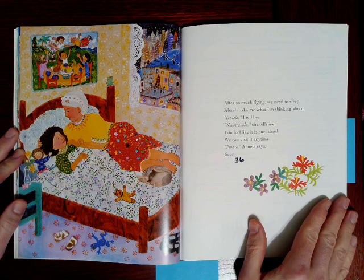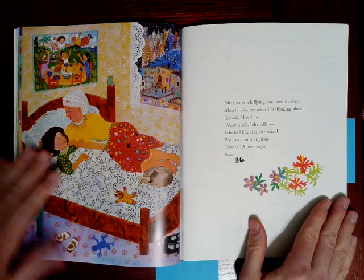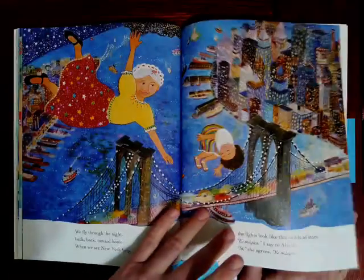Now, where is the real home for Rosalba and Abuela? They don't really live on La Isla. If you remember, they live in New York City.